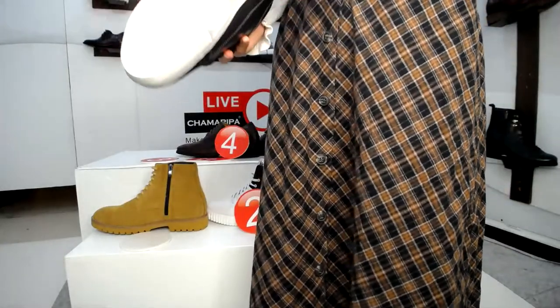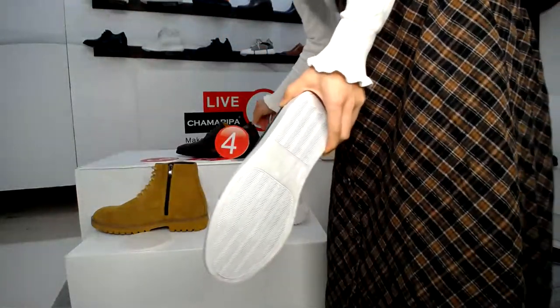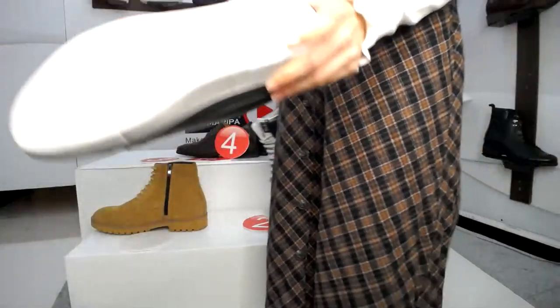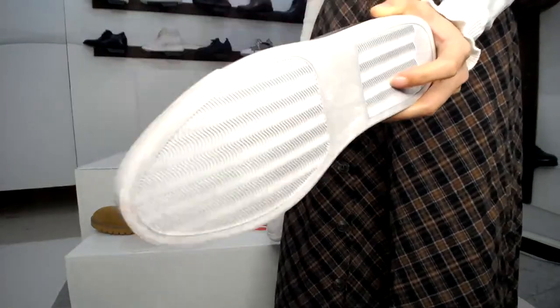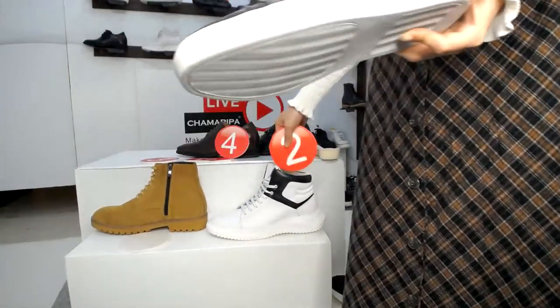So if you receive these shoes, and you see the outsole is different from others, it is normal, not second hand. It is the original outsole. The design is just like this. It is a special design.